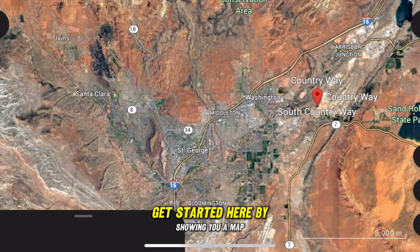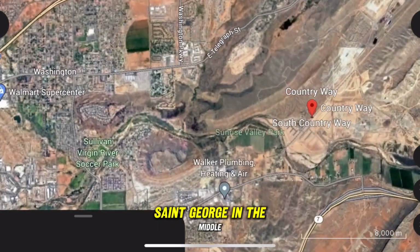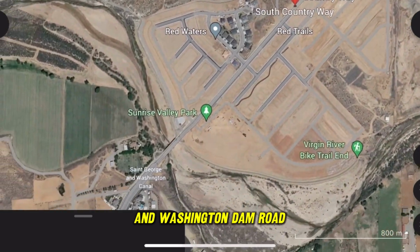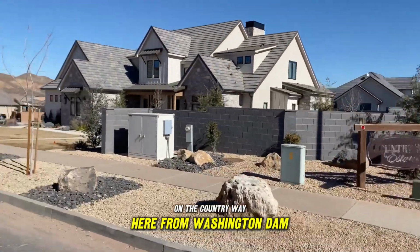All right, we'll get started here by showing you a map of St. George. You got Ivins and Santa Clara to the west, St. George in the middle, Washington to the east. As we zoom in here, we're gonna be right off of Country Way and Washington Dam Road. So we can start this tour off by turning left onto Country Way here from Washington Dam Road.